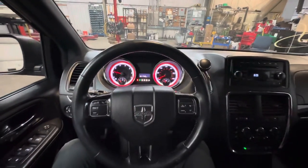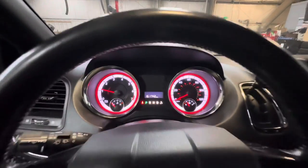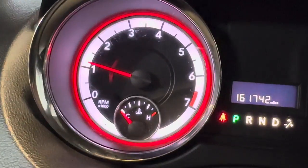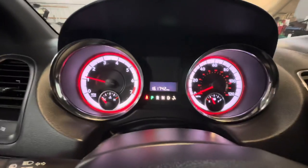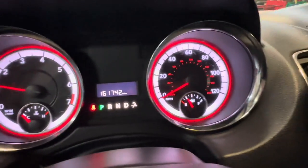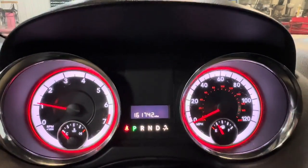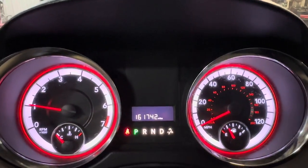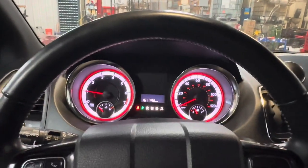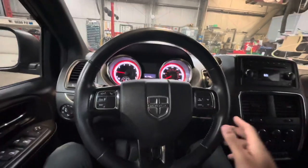Alrighty guys, so as you can see, we are behind the steering wheel of this 2015 Dodge Grand Caravan, and we'll take a look at the instrument cluster. As you can see, we've got the RPMs right over there, idles nice and smooth. We also have 161,000 miles on the odometer, and then we've got the speedometer on the right side. So this middle screen, as you can see, there are no warning lights or anything like that. There are no warning messages, no check engine light, or basically any other lights, which is good to see. And then we'll just kind of zoom out and take a look at the steering wheel.